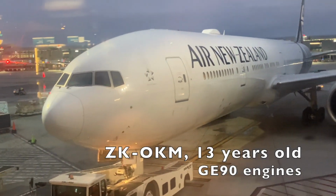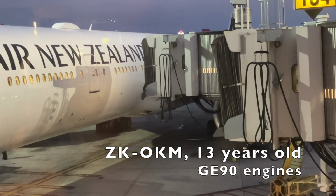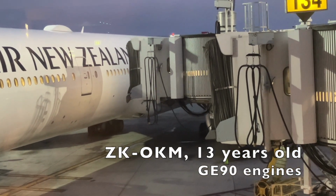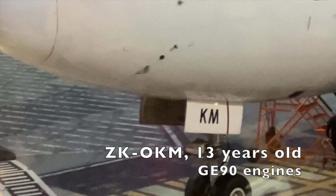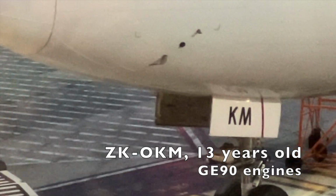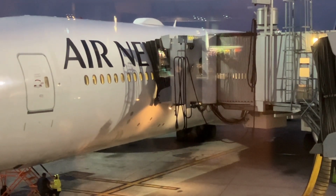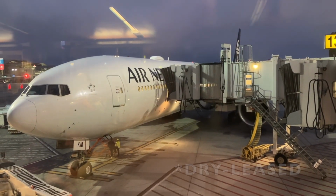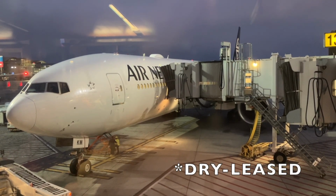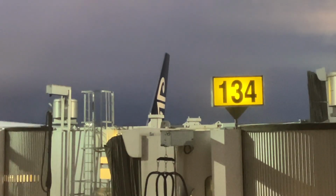But yeah, our aircraft for today is ZK-OKM, a 13-year-old Boeing 777-300ER with General Electric GE90 engines. There's some interesting things about this particular jet. For one, it's the second oldest 77W in the Air New Zealand fleet. It normally would be the oldest, but not too long ago the airline got a wet lease 77W from Cathay that's older than this one. That one is easily recognizable by its almost all-white livery.